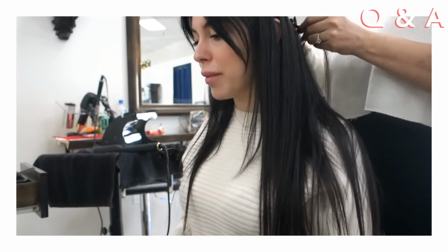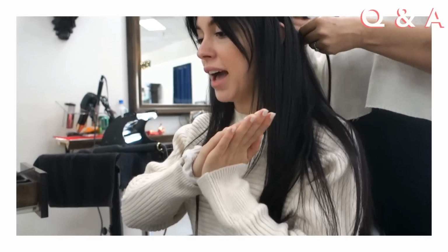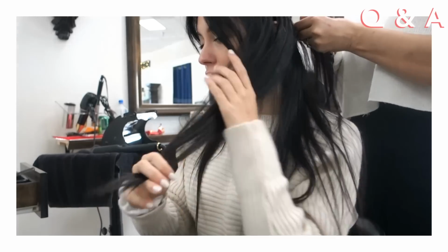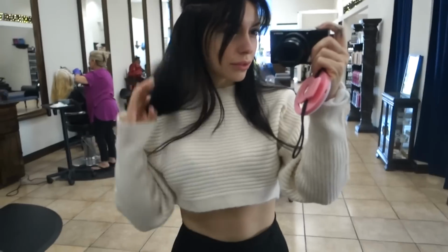But if you really want to baby it, it's an investment. No matter if you buy from Bellami or any other brand, it's a huge investment, so you might as well get your money's worth and keep it in for as long as you can. Especially because you're going to be wearing it for months. You want to have the best experience possible.